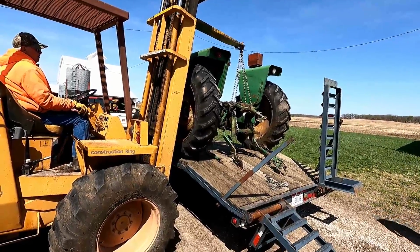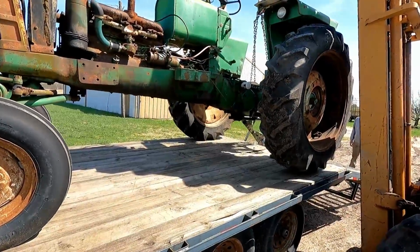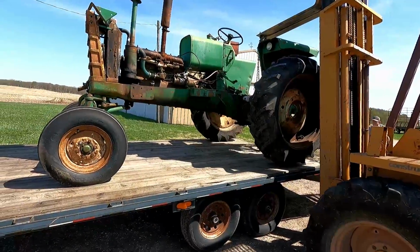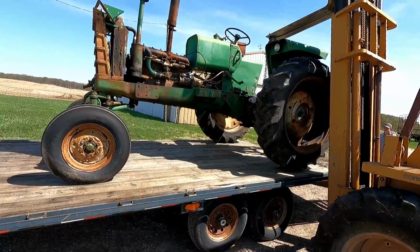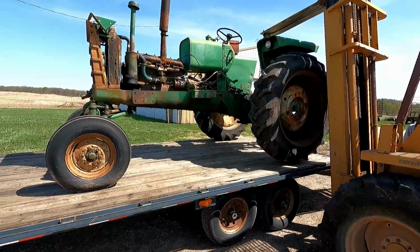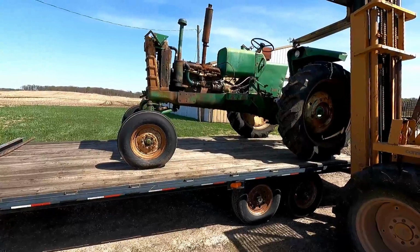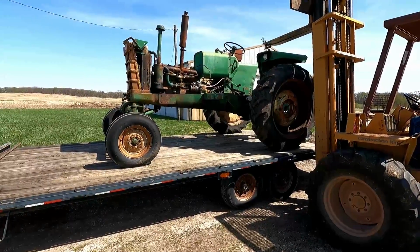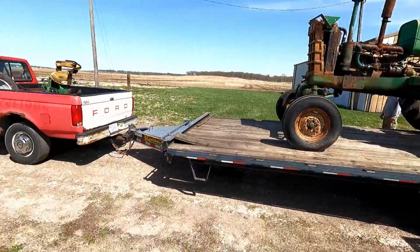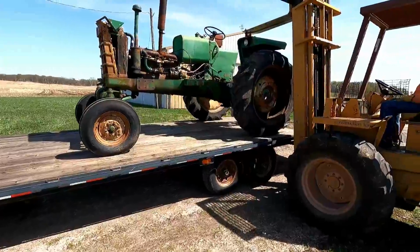You all right? Okay. You shift it over? I can move it that way. Yeah. Okay, set it down. Let's see. Big fenders, I don't want to hit them. You're all right. What do you think? You got a little weight on you now, don't you? Let's try it. Go slow.